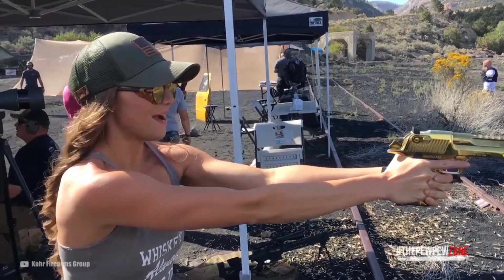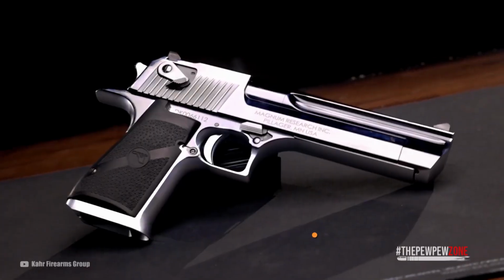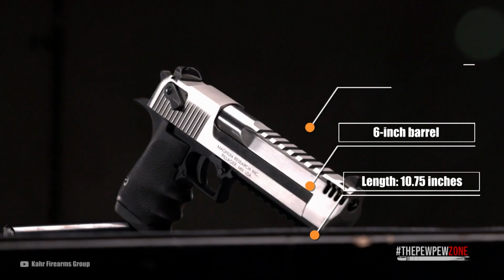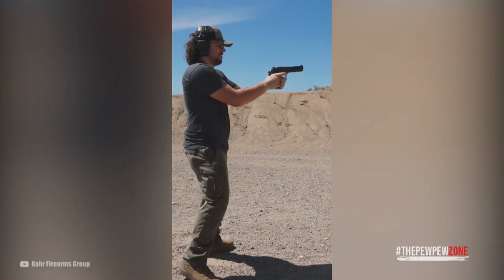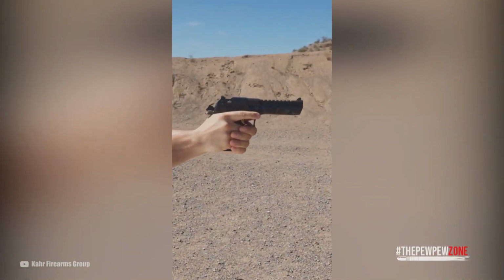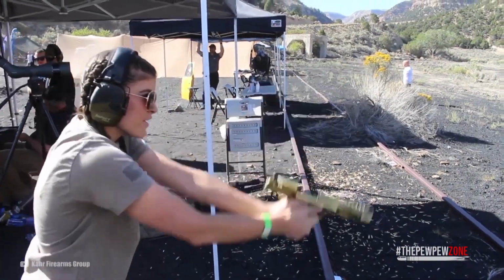That will reliably stop a bear in its tracks, but also makes for a big and heavy piece of metal with a length of 10.75 inches when it comes with a 6-inch barrel and a weight of 4.4 pounds. It's worth mentioning that the weight is actually a help as it soaks up at least some of the recoil forces before they reach your hand. Shooting the 50 AE, you will not find much to complain about.